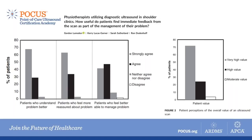All this is, of course, just patient perspective, so it's a very simple study. And the last graph shows the value that the patient gave to the ultrasound scan, which is a really high score.